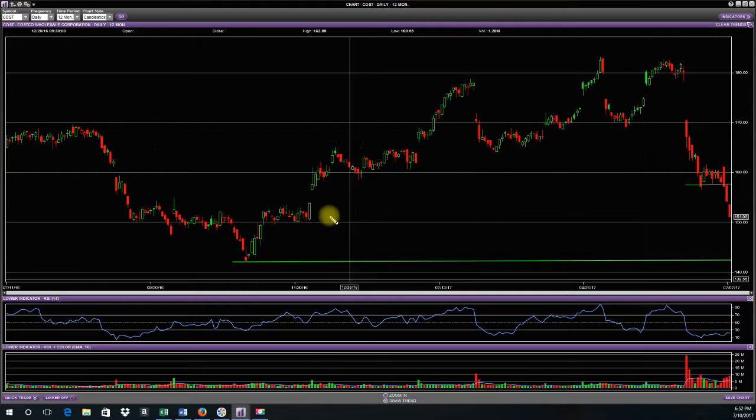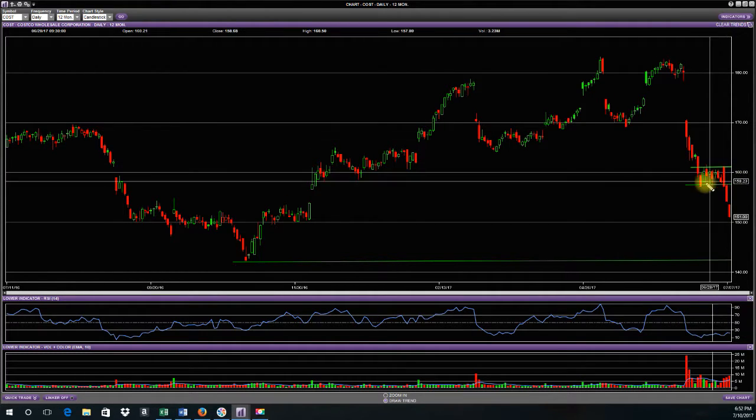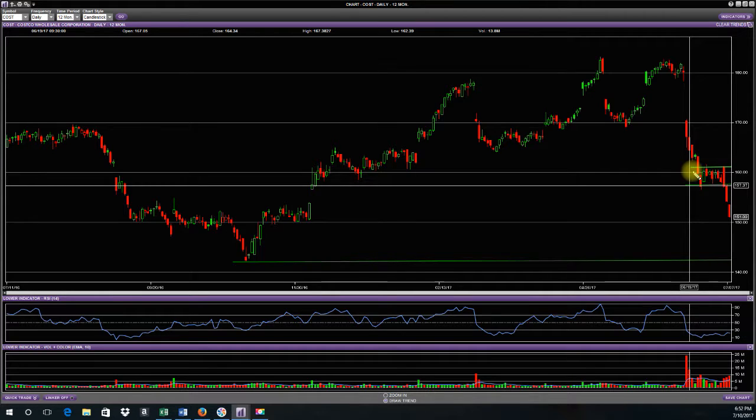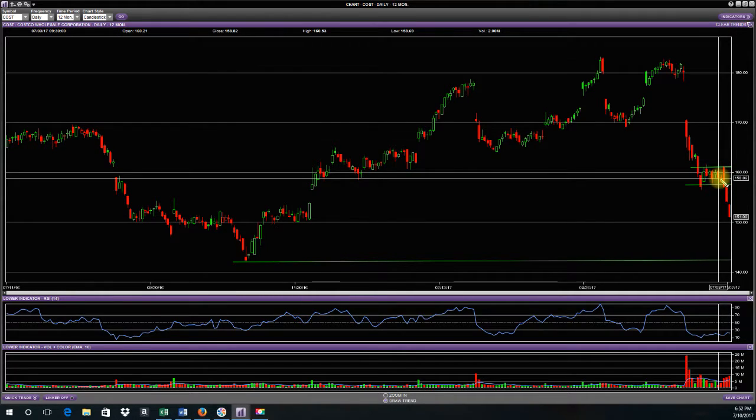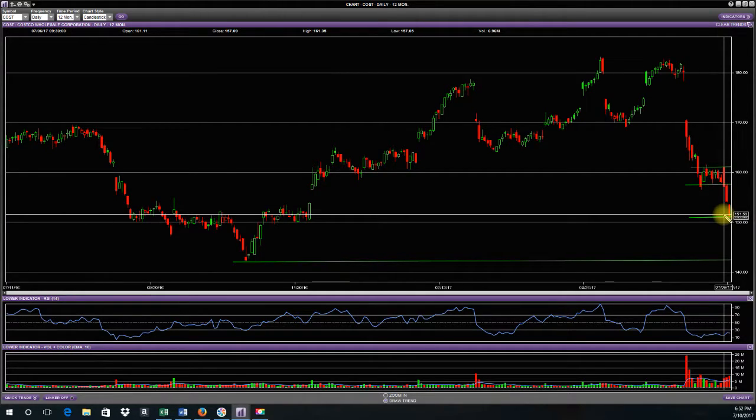So again, ticker symbol Costco. The community took the trade around this mini consolidation area, around 156, 158. Those levels didn't hold. We gapped down, and we eventually stopped out at around 151, representing about a 3% decline.